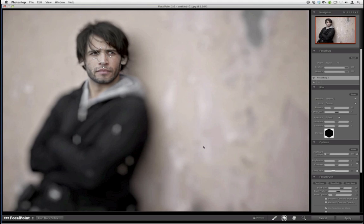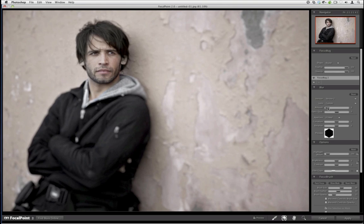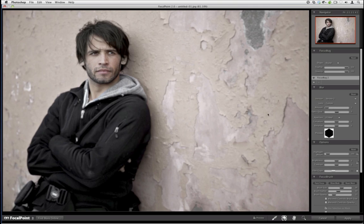Now, obviously this is way too strong. So let's drop the amount of blur significantly. You almost don't want it to be apparent. Like right now I'm at 3%. And what I'm going to do is use the focus brush here. Instead of a masking brush, it actually paints focus in and out. I'm going to paint focus at a very, very low opacity to get the top of his hair in a little bit more focus. And again, because I'm at such a low opacity, it's going to require several strokes.